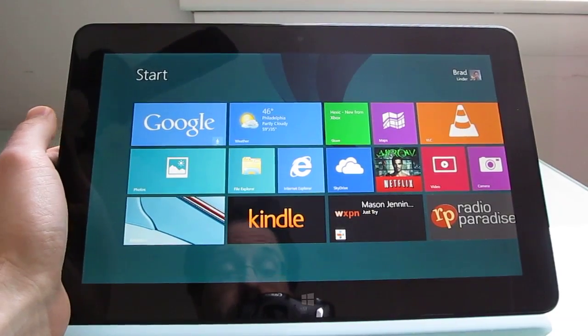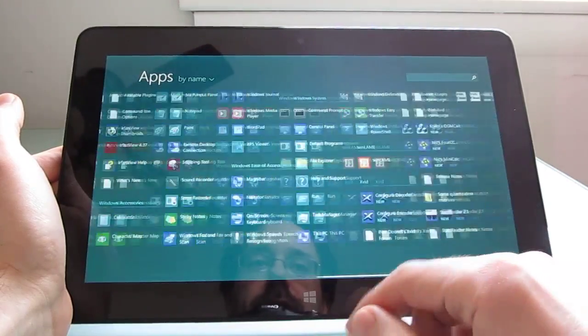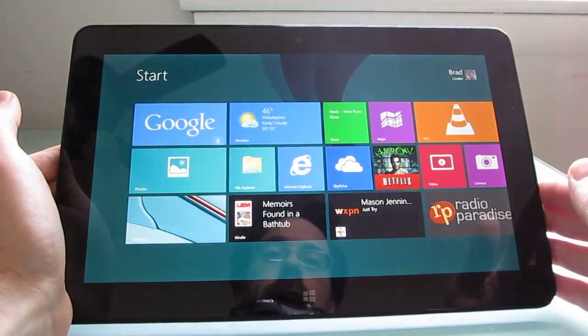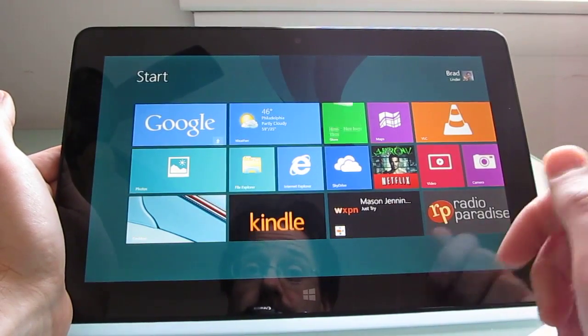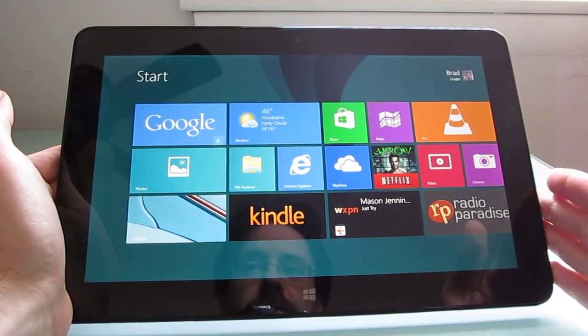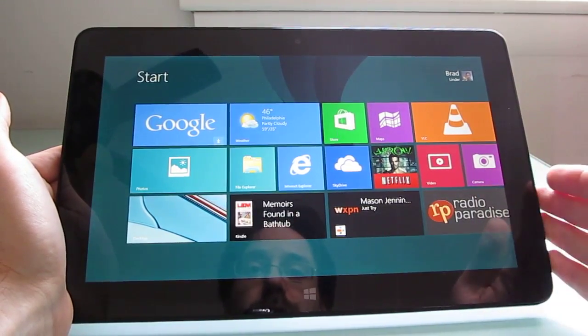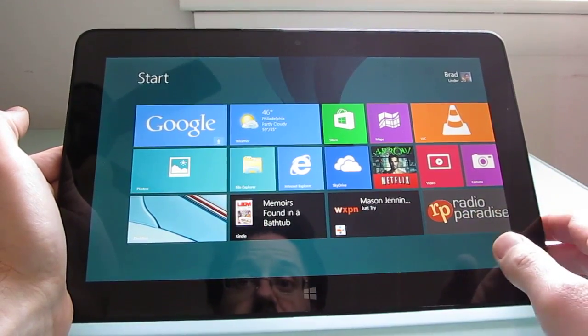Hi, this is Brad Linder with Liliputing, and this is a Dell Venue 11 Pro, which is a tablet with a 10.8-inch Full HD 1080p display. This particular model has an Intel Atom Bay Trail processor, 2 gigs of RAM and 64 gigs of storage, but unlike a lot of tablets in this class, it's available with a wide range of options, including up to a Core i5 Haswell CPU, up to 8 gigs of RAM, and up to 256 gigs of storage.